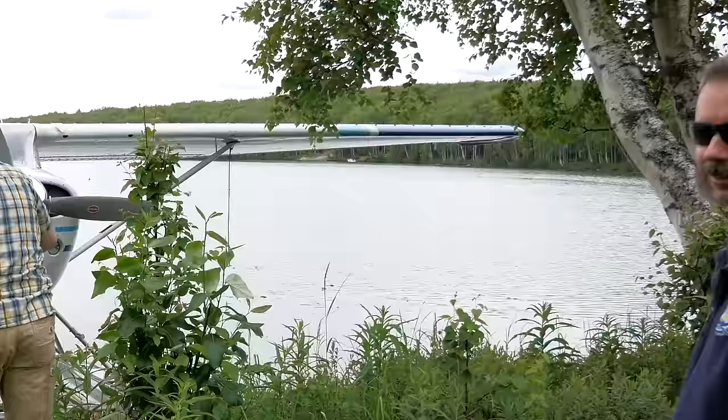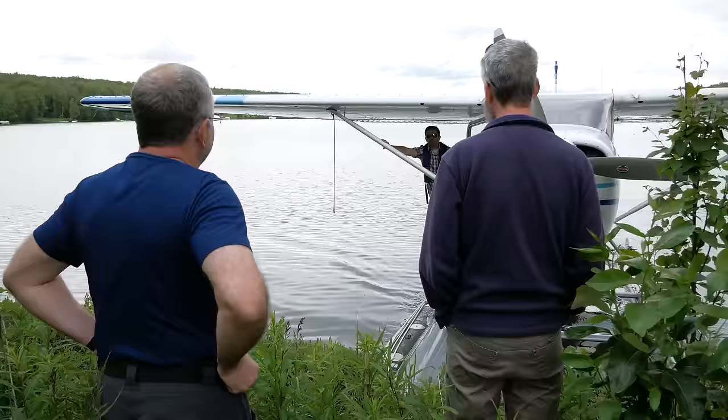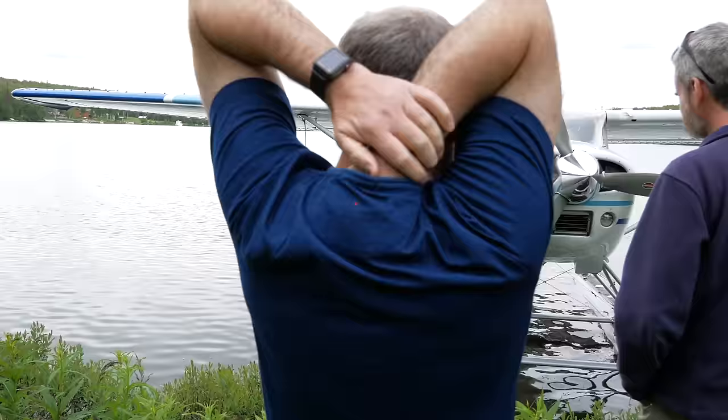Pretty cool to just bring a plane in and just stick it in the bushes. You're good to go. Clint's going to supervise while I fly us to a local glacier, and he's also going to help me level up in float planes from the PA-12.